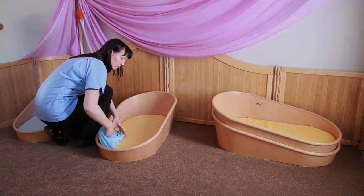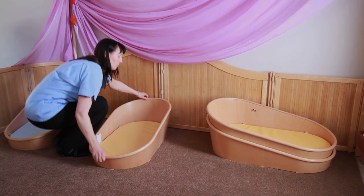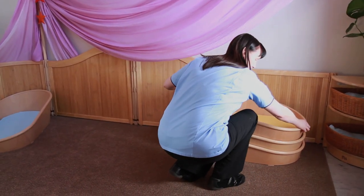For the coracles, it's very simple, they're very light, we can stack them up, and then what we can do is put them to the side of the room, or we can just slip them outside the baby room, and then that's given us a whole new space to be working in the nursery for a different activity.